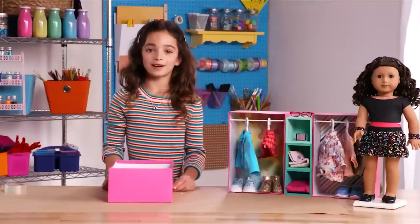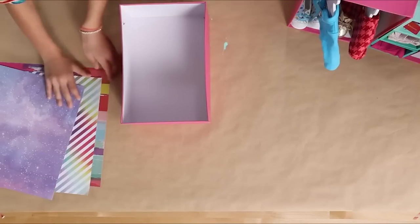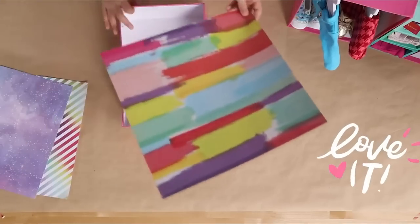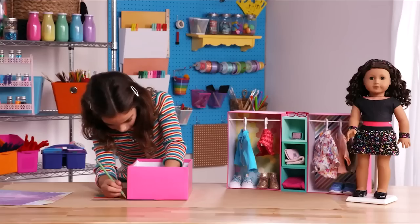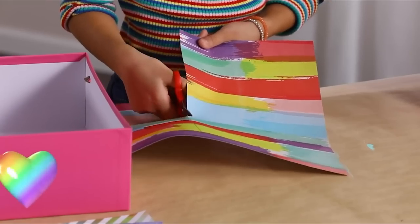I first want to put some fun paper inserts for the back of the closet. You can use any fun paper you like. I'm gonna choose this one. To make the perfect shape, line up the corners and trace around the outside. You'll want to cut it out on the inside of the line.